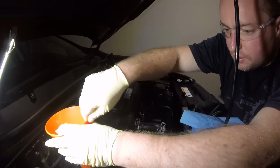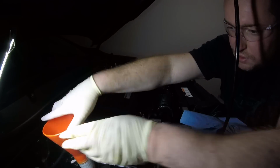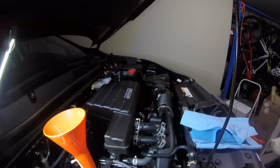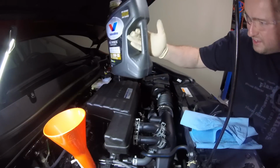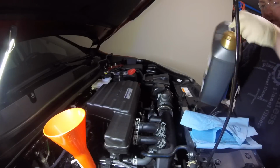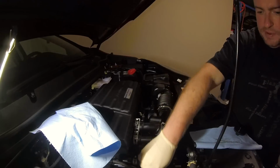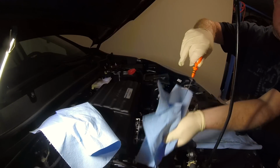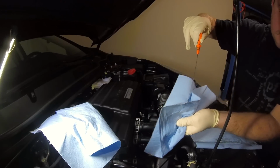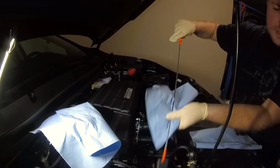Again, you do not want to overfill. We've got over a quart left in the jug, so we're not going to give it all of it. Alright, it's been 3 minutes. Let's check what we got again. Nothing on the first. Down on the second.